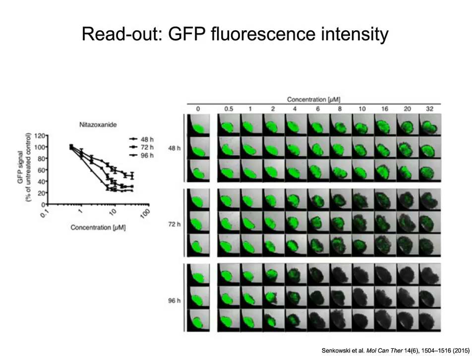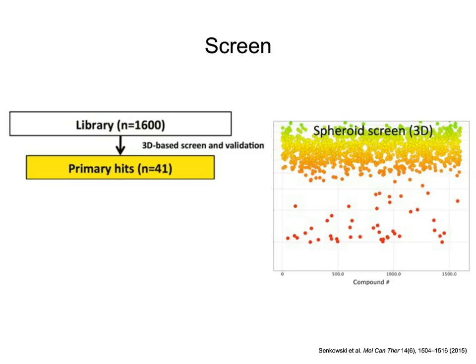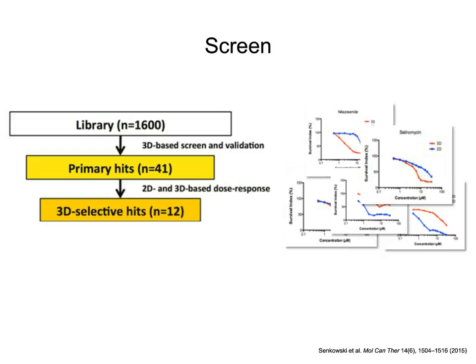So armed with all these assays, we performed the screen of a library consisting of 1,600 compounds. We basically added them to spheroids, and we chose 41 that were the most potent compounds in killing our spheroids. Then we tested these 41 compounds in monolayer and spheroid-based dose-response experiments, and we chose 12 which were more potent in killing spheroids than monolayer cell cultures. We call them 3D selective.